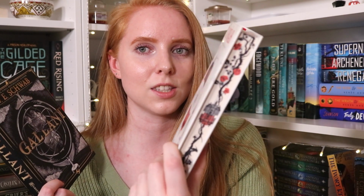So the first books that I've got to show are actually two. It's the same book. I kind of like this because they look so different from each other, right? Both are Gallant by V.E. Schwab. This is the Owlcrate edition, which is a take on the US cover. It's a color change, it's just black. The original cover is more like this one, actually. And this is the Illumicrate version, and it's completely redesigned. They kind of took inspiration from both the US and the UK covers and put them together and came up with this. It has stenciled edges that look like this.